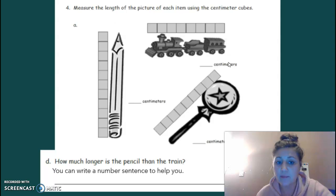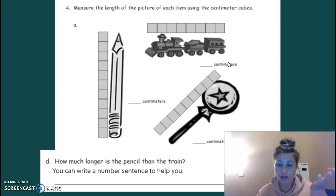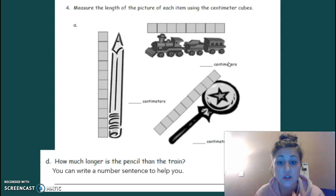To help write a number sentence, you take the longer item and you minus the shorter item. So you look at which one is longer in order to write your number sentence. You look at which one is longer and you can do that number minus the number that is smaller or the shorter item, okay? So that's going to help you. Make sure you tell me how much longer the pencil is than the train.